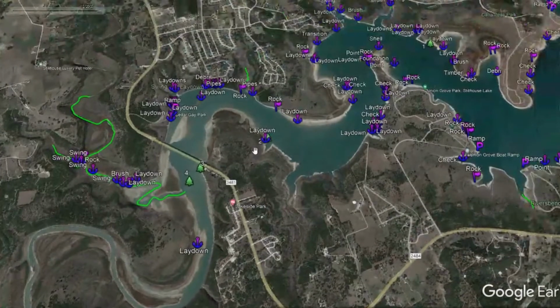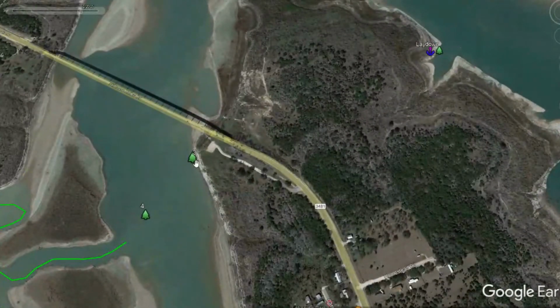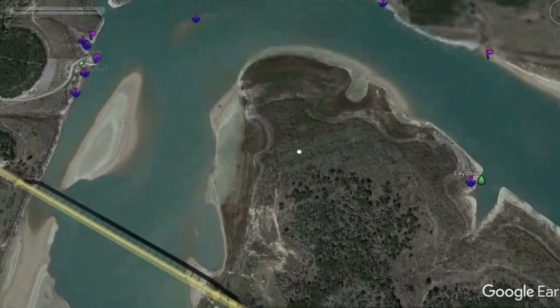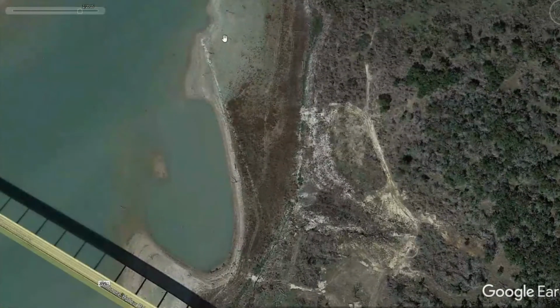All right, so let's switch over. Now we're going to go up this bank line. First thing we have here is that Texas Park and Wildlife fish attractor. That one looks pretty good. I looked over in here to see if I saw anything special, but I just don't see too much here. This could be an old pond. It kind of has the formation of it, but I just can't tell. And I don't know where the opening would be, but that could be an old pond possibly.